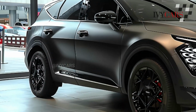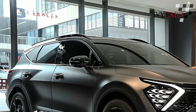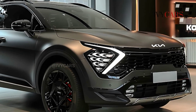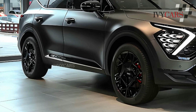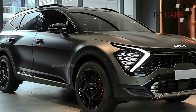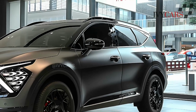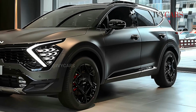An attractive and contemporary exterior design, a roomy and well-appointed interior made of premium materials, and an intuitive infotainment system with a big touchscreen display are just a few of the amazing features offered by the 2026 Kia Sportage. A panoramic sunroof, a premium audio system, and a head-up display are available as options, in addition to the standard advanced safety systems like lane departure warning, frontal collision avoidance, and blind spot monitoring.